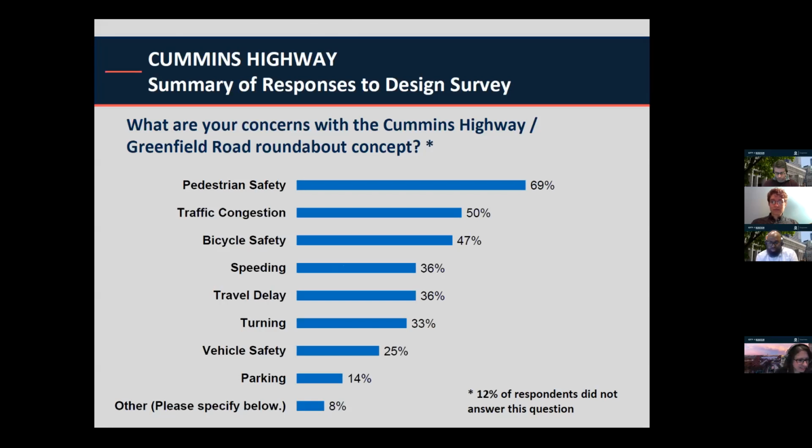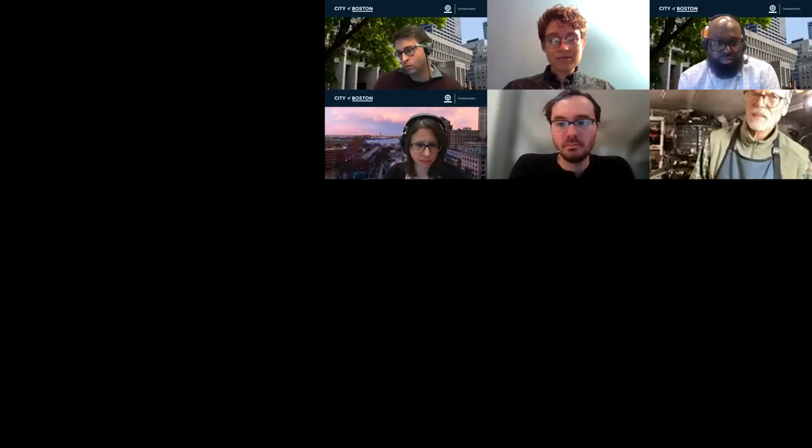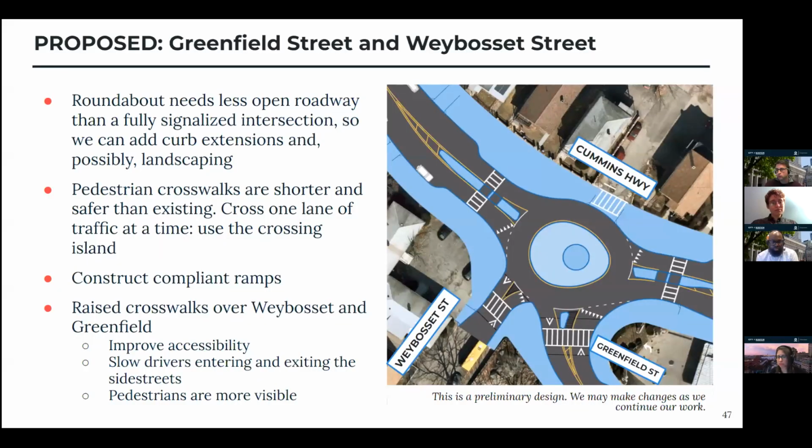Helena, your follow-up question? Yes, thank you, Jeff, for providing that information. I'm thinking about the cyclists. For instance, if you're traveling from the Stop and Shop toward Mattapan Square and a cyclist and a car enter the roundabout, and the cyclist wants to continue, but the car wants to turn onto Greenfield Road. I'm just looking at that safety aspect. How does that work safely for the vehicle and the bicyclist?